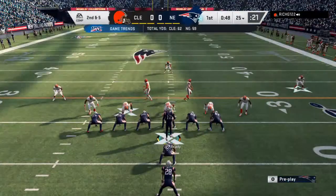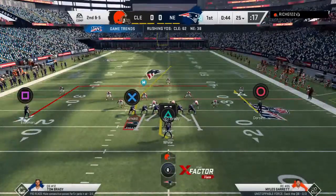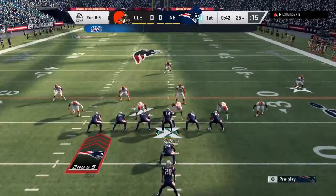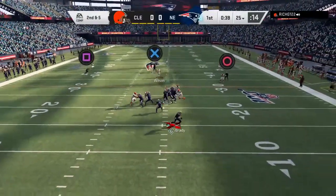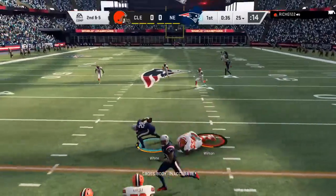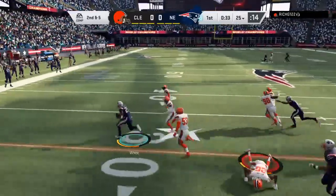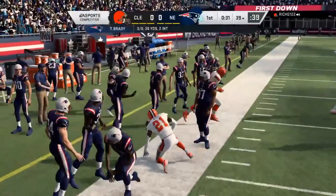Here's a 2nd and 5 now from the 25. Let's set a tone, fellas. Let's set a tone. Kill that weak cover 3. No, 66. Throwing now is Brady. Escaping the pressure right. He gets it to James White. 15 yards on the play.